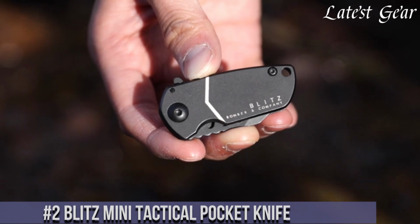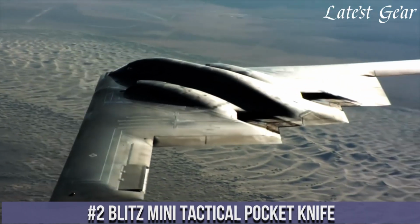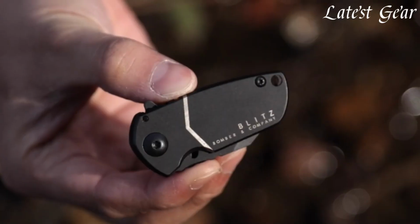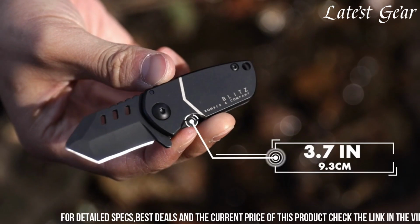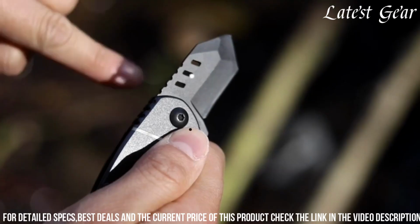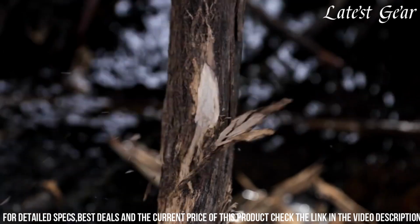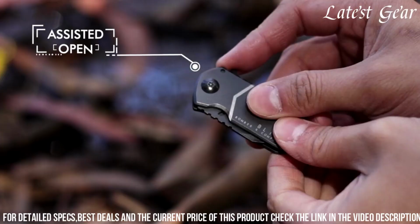Number 2. The Blitz Mini Tactical Pocket Knife embodies reliability and versatility in a compact design. Crafted with high-grade stainless steel, this pocket-sized knife features a 2.75-inch blade designed for precision cutting and durability. Its robust frame lock mechanism ensures secure blade deployment and stability during use. The ergonomically designed G10 handle offers a comfortable grip and control, enhancing the knife's utility for various cutting tasks.